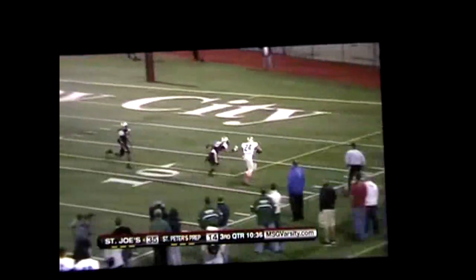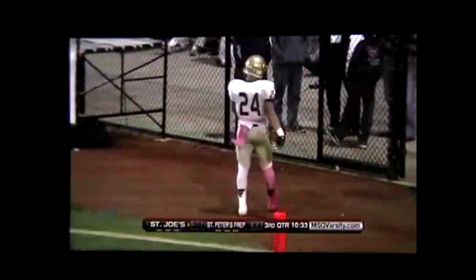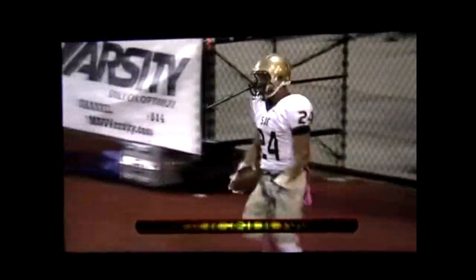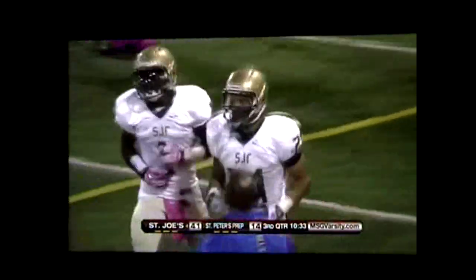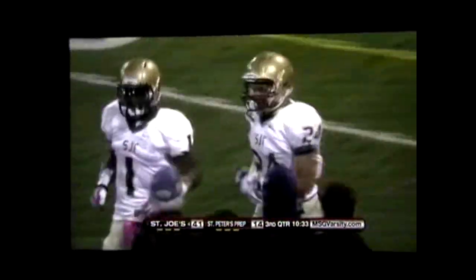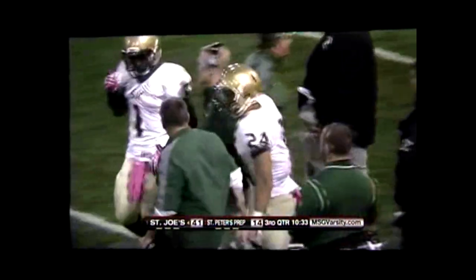Here's Aucamp now, taking a shot for Edwards once again. R.J. Edwards into the end zone, and the Edwards tribe culminates with a touchdown. St. Joe's is up by 27 points. The ever so impressive number 24 in your Green Knights program, R.J. Edwards. And folks, this young man is just a junior.